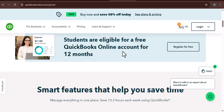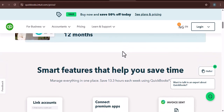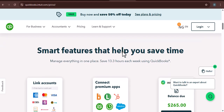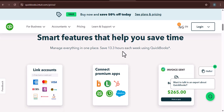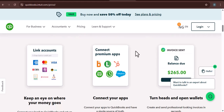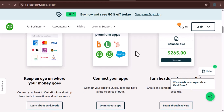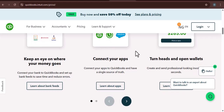Let's be honest, QuickBooks is a powerhouse. It's designed to simplify your financial life, but it's only as effective as the data it receives. And that data, more often than not, comes straight from your bank. So the burning question is, which banks actually play nice with QuickBooks? Which financial institutions allow for that smooth, automated data flow that we all crave? It's a vital question, isn't it?